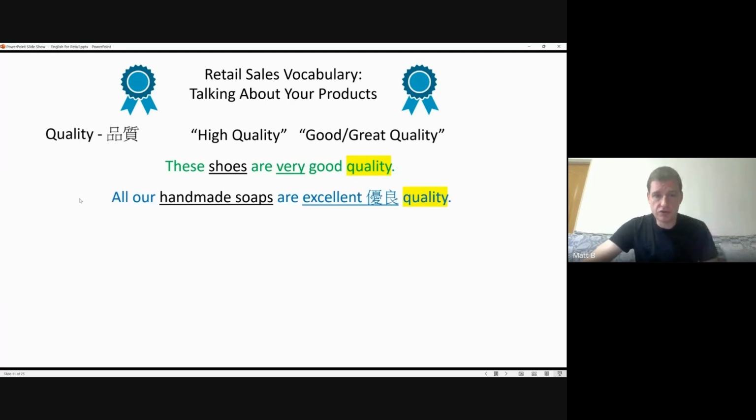Number two, a level two, a little bit harder. You can say all our blah, blah, blah are excellent quality. There's another word you can use, excellent. So an example would be all our handmade soaps are excellent quality. A little faster. All our handmade soaps are excellent quality. Remember to say it along with me.